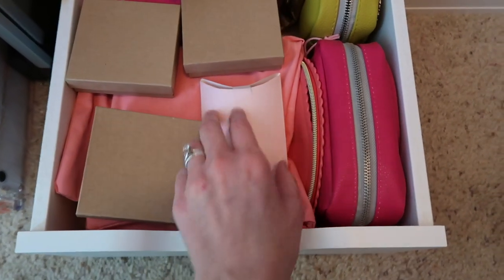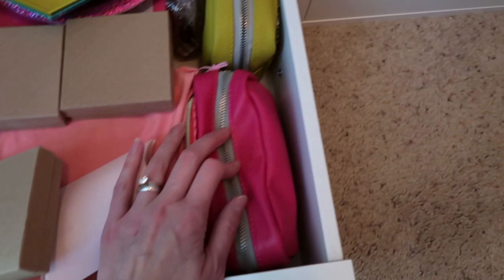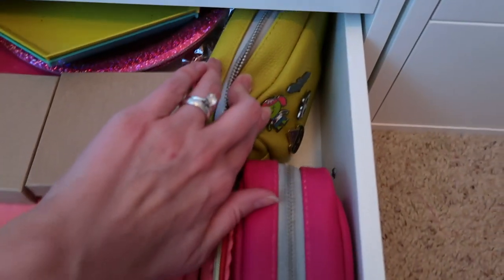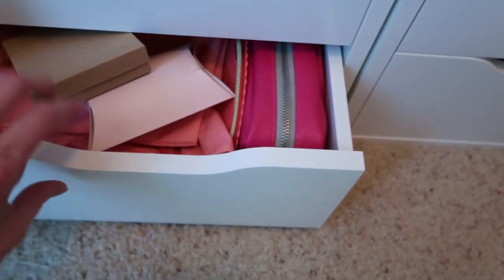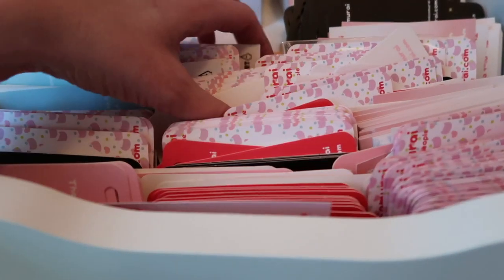Lots of backgrounds and boxes and bags. And there's actually pins on this from the last photo I took on it. And then this is where all of my old packaging goes to die.